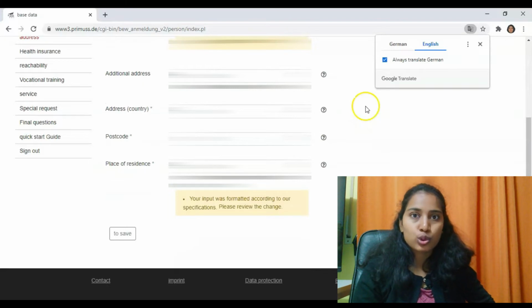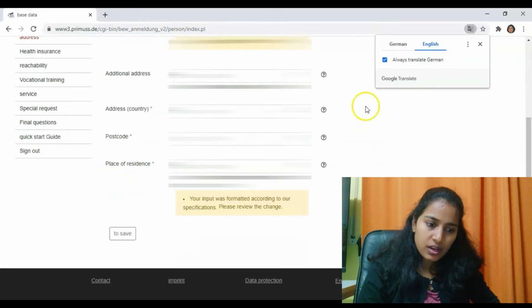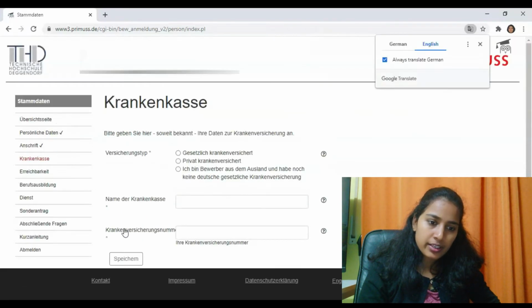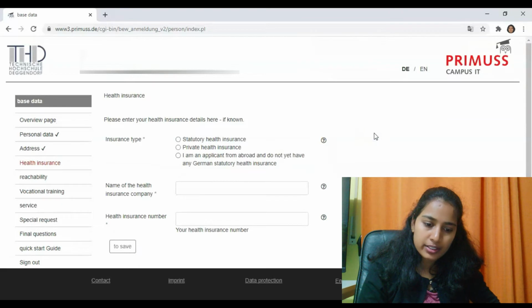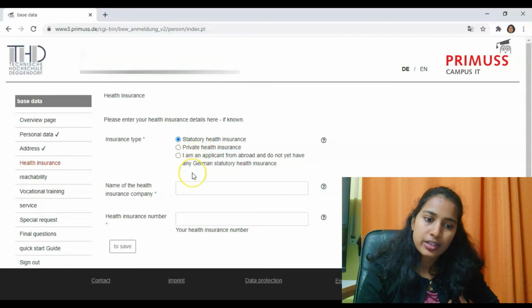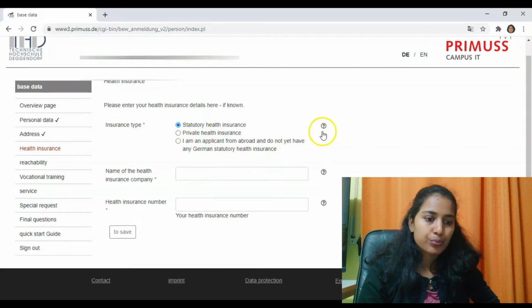Sometimes you may get some post. After filling the address, you have to save here. And here people get confused a little bit about what to click, so I'll tell. When it comes to the health insurance, please enter your health insurance details here if known.